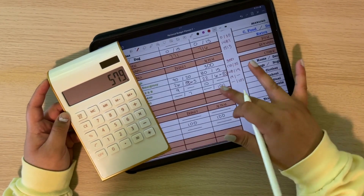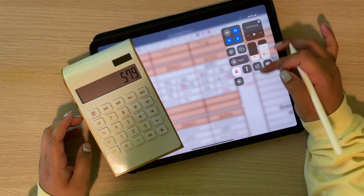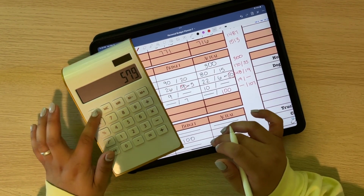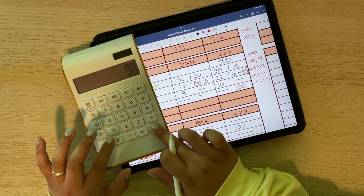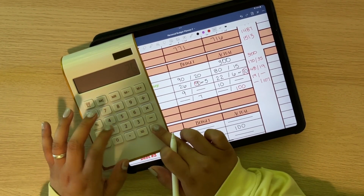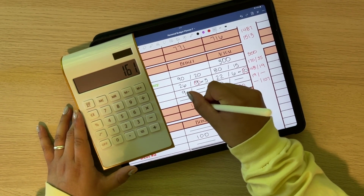I don't think I've actually done the 100. So maybe I'll do that. Once again, this iPad is going dark. Okay, so let's do that again. So let's do these right here. So it's 90 plus 20 plus 26 plus 9. 7 is 161.